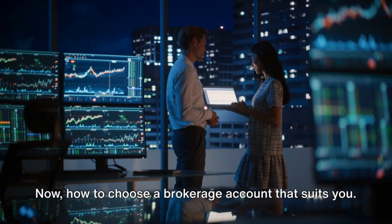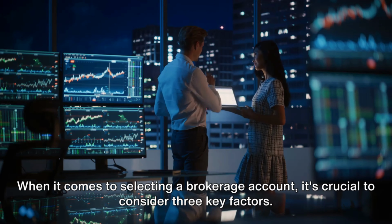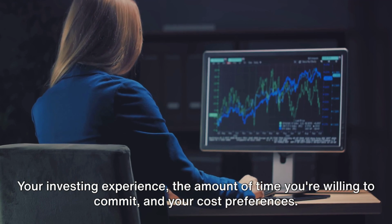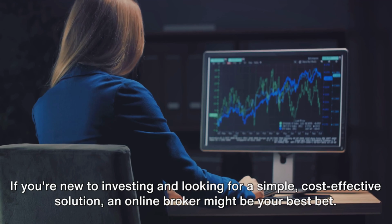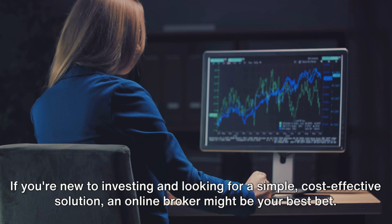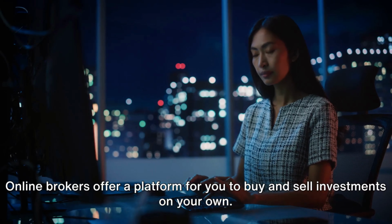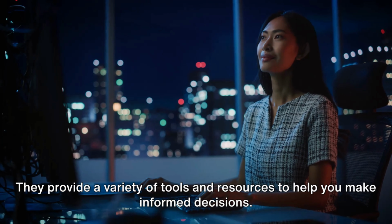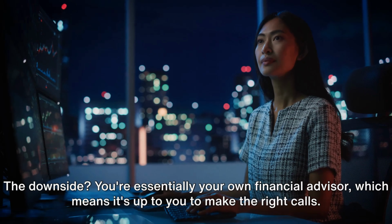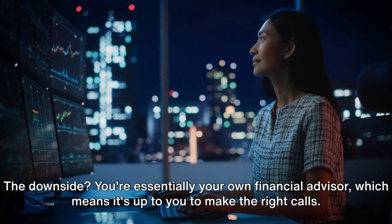Now, how to choose a brokerage account that suits you. When it comes to selecting a brokerage account, it's crucial to consider three key factors: your investing experience, the amount of time you're willing to commit, and your cost preferences. If you're new to investing and looking for a simple, cost-effective solution, an online broker might be your best bet. Online brokers offer a platform for you to buy and sell investments on your own. They provide a variety of tools and resources to help you make informed decisions. The downside? You're essentially your own financial advisor, which means it's up to you to make the right calls.